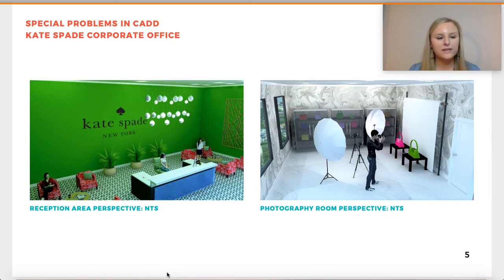The first one is the reception area, and as you can see, the reception area is green, that Kate Spade green that everyone knows, and we have her logo on the back wall as soon as you enter the reception area. All the fabrics and patterns used on her chairs are her signature patterns. On the right-hand side, we have the photography studio, which is used to photograph any Kate Spade merchandise. We have a professional setup as well as storage cases to store the merchandise that will be photographed.